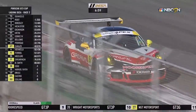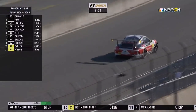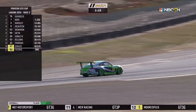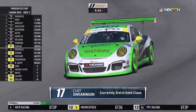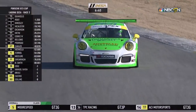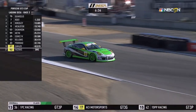Rod Ferriero, second place in the Gold Cup Championship and in the race at the moment. He's quite a long way behind Sebastian Corrado, and I spoke to Rod this morning. He finished a pretty distant second yesterday and wasn't really happy with the balance of the car, so they made some changes coming into this race, hoping it would be better, but it doesn't seem to have made much difference. He's still running, though, in a good second place.